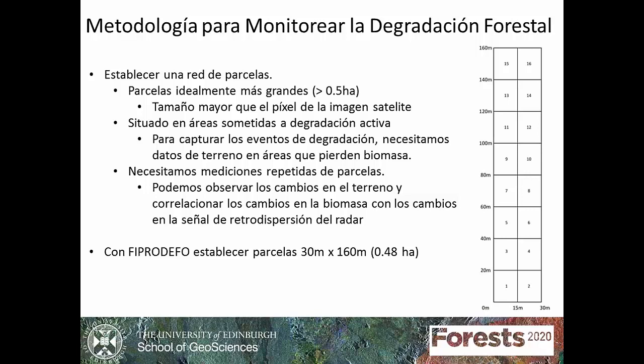Not at all. Yeah, essentially the shape shouldn't matter so much as the size. We're choosing rectangular plots because obviously with circular plots it's a lot more difficult to mark out the edges, and to get a really good location for the calibration, it's really good to have corners.